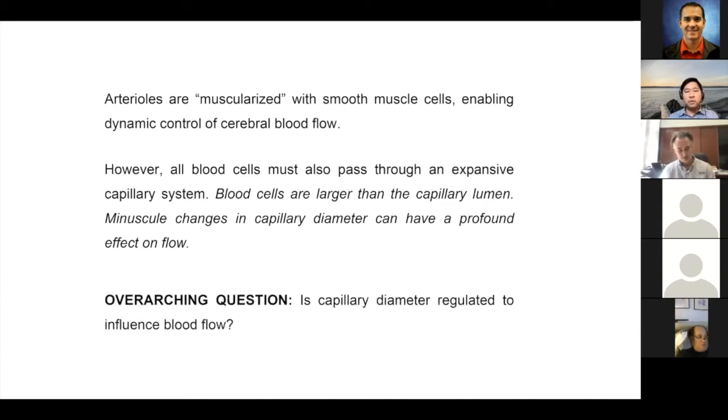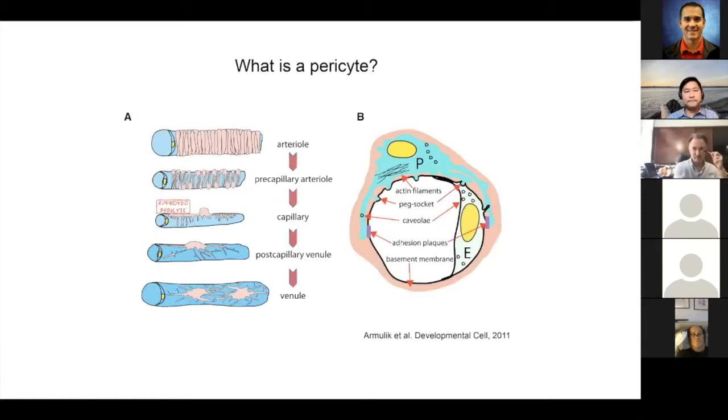So the overarching question then is: is capillary diameter even regulated to influence blood flow? And that's something that has been very difficult to get at, not only because of the spatial scale you need to image at, but also because there's an inherent elephant in the room. If you want to study capillaries, you have to dissociate them from what's going on in the arteries. We already know that arteries regulate blood flow, but if you want to study things at the capillary level, there will always be contamination of arterial effects from upstream. So how do you dissociate these vascular compartments and understand them separately?